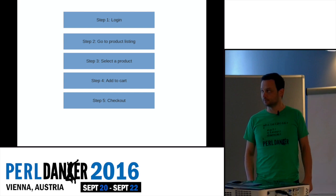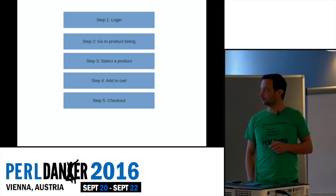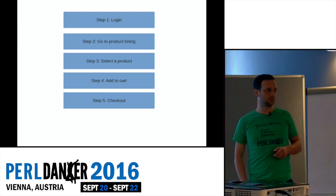How it works, it basically fires up a session, and then you go through your typical procedure. This is like an e-commerce procedure. So, for example, you go to the login page, you send post data for the login page, you go to product listing, you literally open the page, you select the product, you add it to cart, you do the checkout procedure. On each of these steps, you track the response codes, so if you get a 200, usually, or not, and you can match strings with regular expressions.